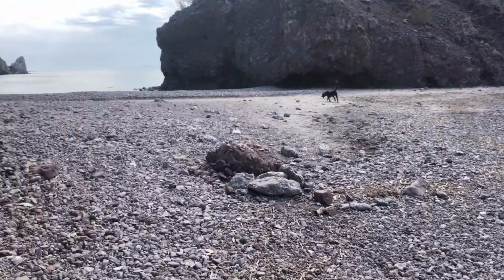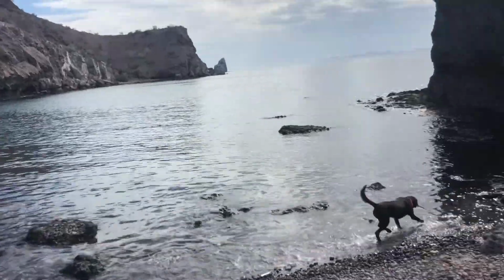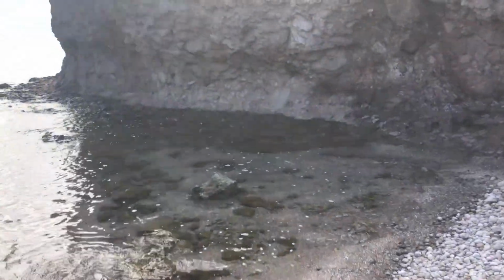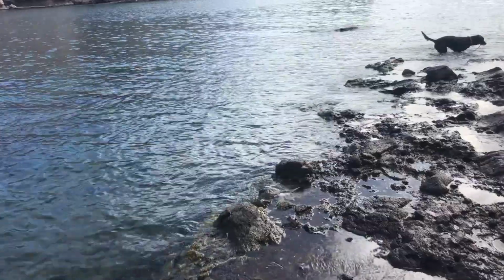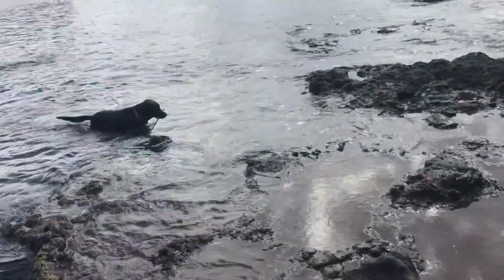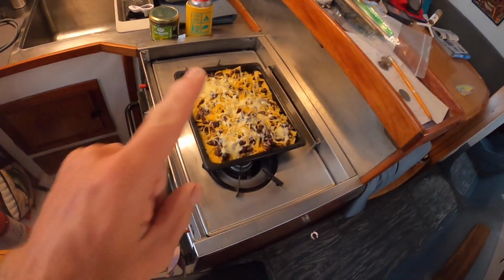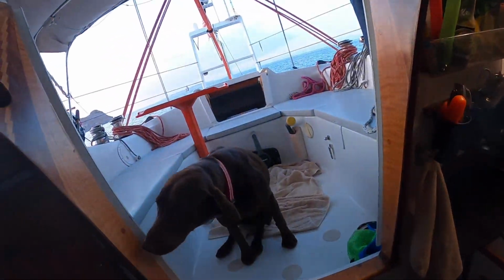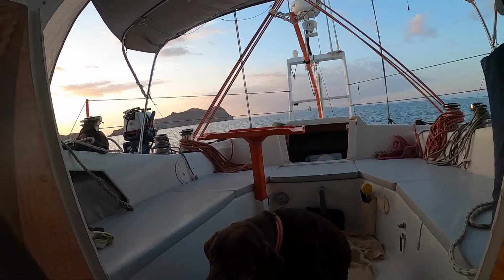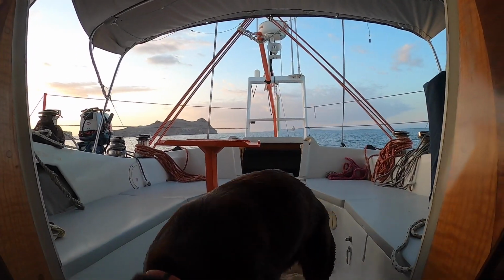Here's a nice little spot. We just popped through this little connection to more of the bay. Not a ton of tide pool features, but there's some. What do you think? Had a good day? I get nachos, icy cold Tecate. Look at the twilight. Thank you, Agua Verde. Ruby had some good fetching, and thankfully that boy dog did make it back to shore, even though he chased us for what seemed like a mile.